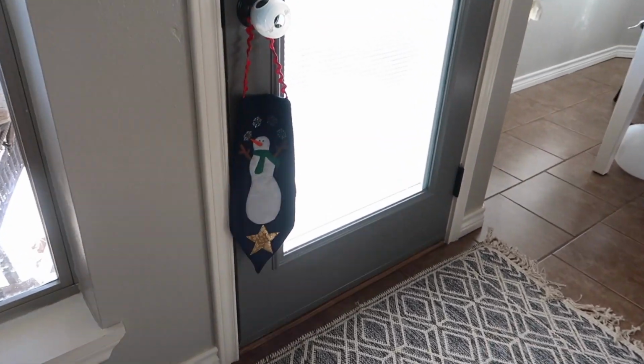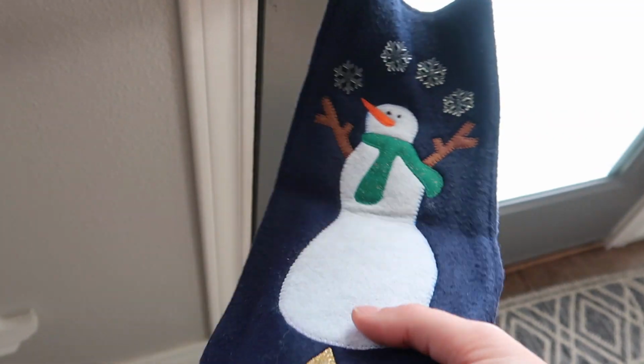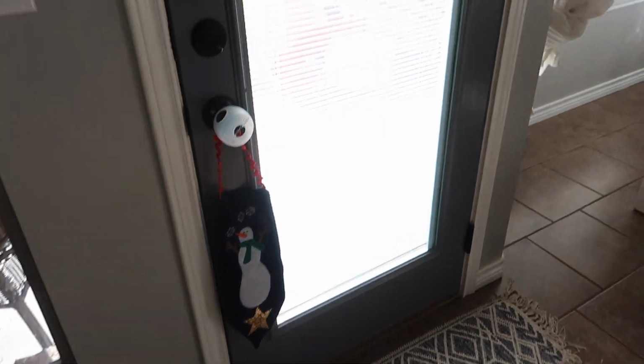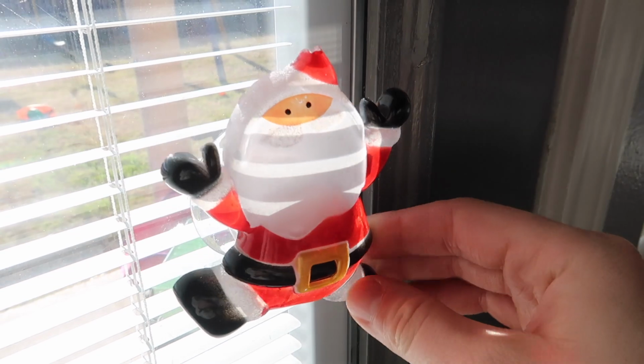This little hangy-do here used to have a bell on it, but of course my kids ripped it off. My family member actually made this for us, so it's just something fun for the kids. I just recently got this and it lights up. It is from Walmart, just like a little night light.